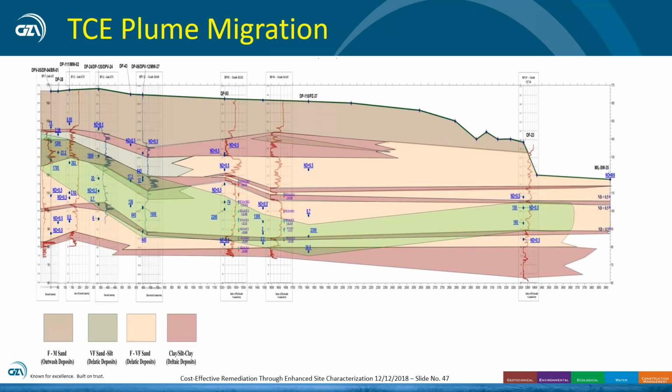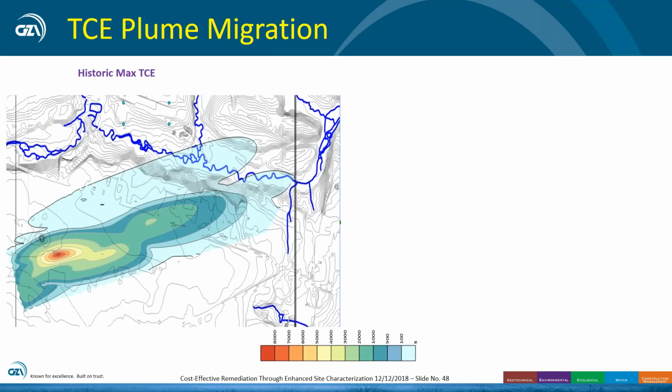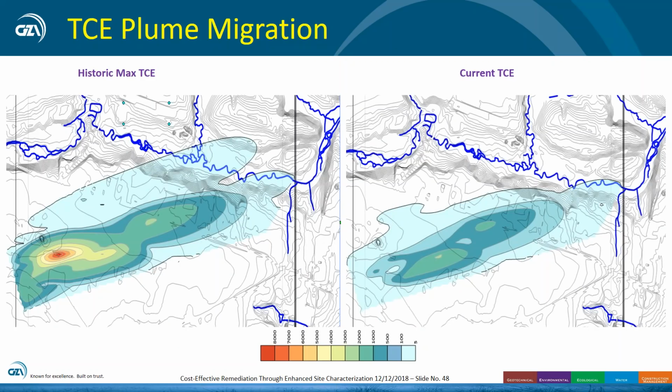In the chlorinated solvent plume, I'm not going to spend a lot of time on this, but again, it has very similar lithology, a deltaic sequence. The green is where the TCE was, and as you can see to the right, again, natural attenuation through recharge as a result of removing the upper soil profile during the glaciation. Here's the maximum TCE concentration of that particular plume. After the injections for ISCO, these are the current TCE concentrations, which are significantly lower.